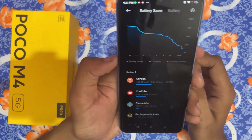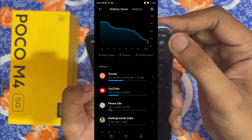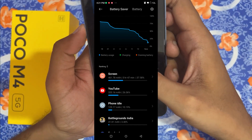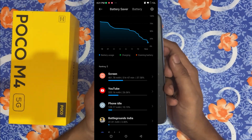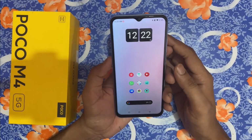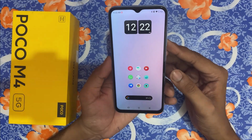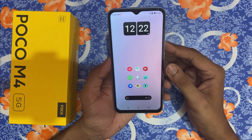So yeah, when I was left with 13% battery, I almost got around 6 hours of screen on time, and during that time I mostly was using YouTube and playing BGMI. So yeah, it was, you can say, heavy usage. I got almost around 7 hours of screen on time.